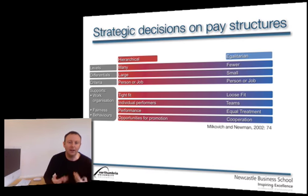Now, if we think about the kinds of themes that we've been trying to develop in this session so far, about being clear about what our human capital requirements are, then we can see that the kinds of choices that we might make here in terms of pay structure will be very different depending on what kind of organisation we want to achieve, what kind of work organisation, what kind of fairness measures, what kinds of behaviours we want. And so the choices about pay structure are very significant here.